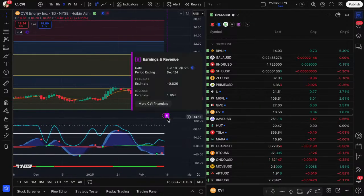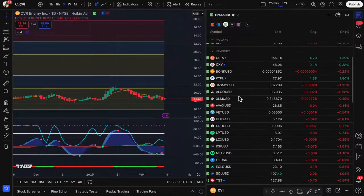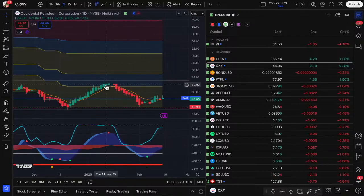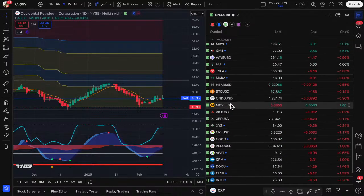CVI is another one I want to watch into earnings as well. That's also another energy company. I think I'd honestly rather buy Oxy, though, if I'm playing an oil energy company. I want to play Oxy because that's the one Buffett's buying, and I want to be where the smart money is. So what else we got?